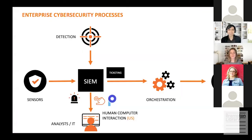Thank you, Rachel, for the overview. So to give a more high-level overview of enterprise security, we have a diagram which outlines various tools which are used to defend against cyber criminals in the enterprise world. On the left-hand side, we have sensors. These could be your laptops, servers, firewalls, and more. These are devices which share data to a core cybersecurity platform called a SIEM tool. And on a very high level, this is a tool used by analysts to investigate certain incidents, which could be malicious.